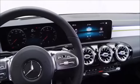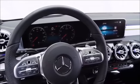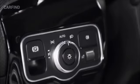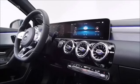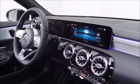New infotainment system takes over COMAND. It drives well, but that only appeals to a small niche of car buyers. What most buyers will really fall for is what is happening inside the car, specifically with the infotainment and connected technology.